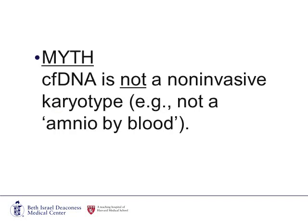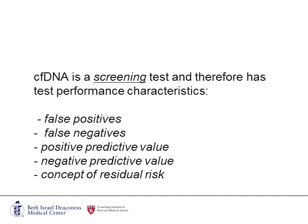So a myth is that cell-free DNA is a non-invasive karyotype. So for example, it's not an amnio by blood. Cell-free DNA is a screening test. It's not a perfect test, and therefore has test performance characteristics such as false positives, false negatives, positive predictive value, negative predictive value, and the concept of residual risk.